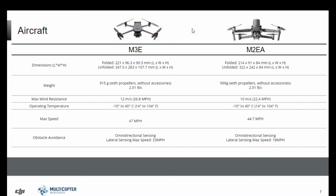So in terms of the avoidance system altogether, I will say it's a lot safer of a system, a lot less likely to have any crashes. And you see the difference in speed and whatnot on there as well. Even though the M3E and the M3T are the enterprise drones, they are the same frame as the M3, so they do take the same batteries. So anybody that has the consumer M3, your batteries will work in this drone. It's just that this drone also has a beacon on the top and takes accessories that the regular Mavic 3 doesn't, but it does take the same batteries.